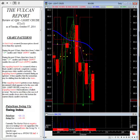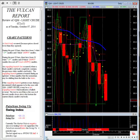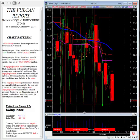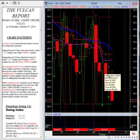All right, this is your radical chart. This is your crude oil chart. Take a look at it. It's crazy what's happening. All right, so let's take a look at how the momentum's been picking up. Again, rallies are being sold.